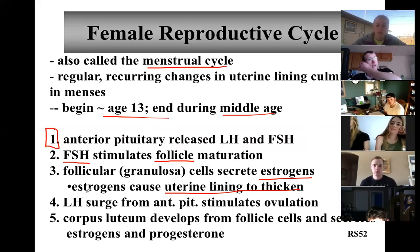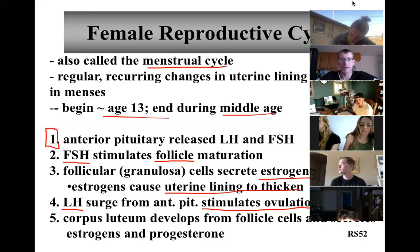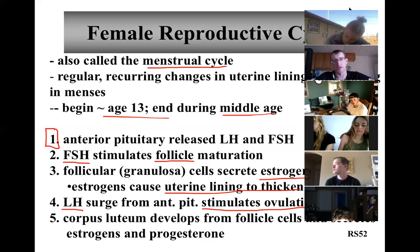Anyways, LH, luteinizing hormone. LH comes out of the anterior pituitary again, and that's actually going to cause ovulation, or the release of these eggs. As far as FSH and LH, if you don't really know which one does which, but you get the idea that these two hormones work together to produce eggs, grow eggs, and ovulate eggs, you're going to be in great shape. I'm happy with that. So just so you know, that's what they do.